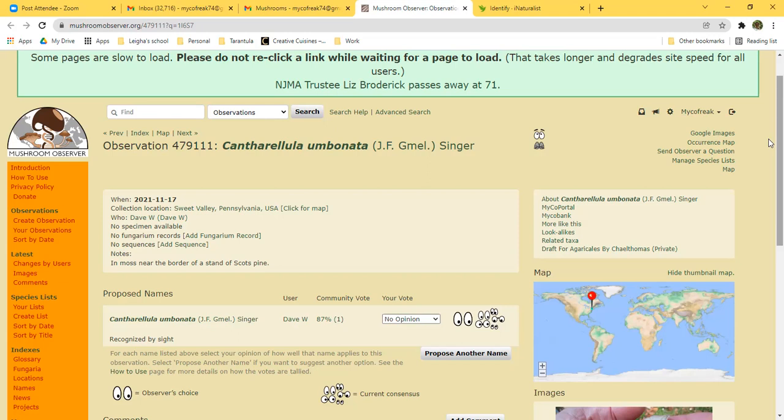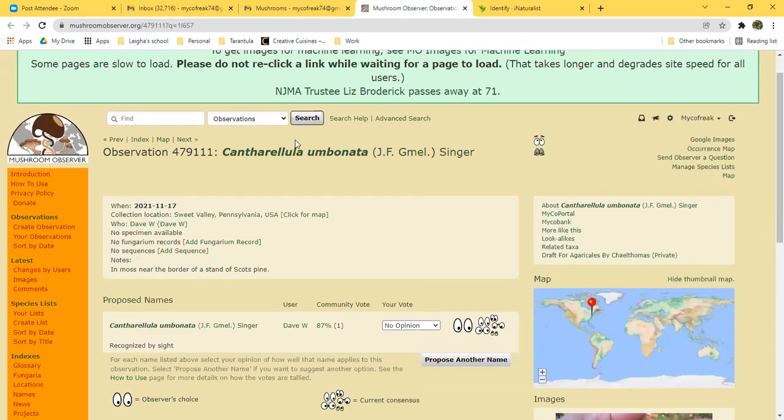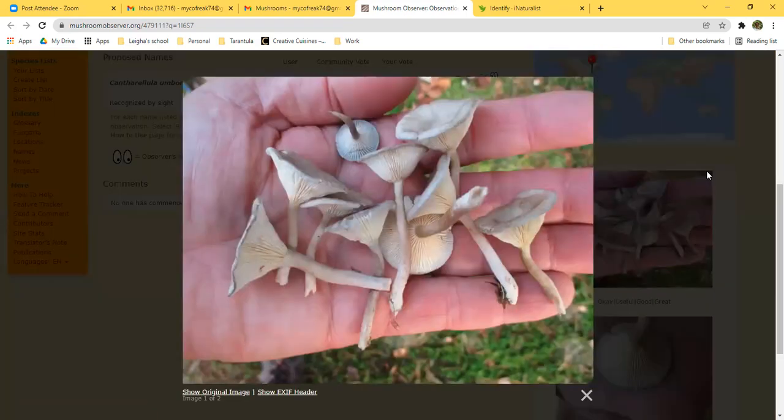Okay, so Cantharellula. I figured after looking at all these Dermocybes and Galerinas and so forth, it's time for something that's edible. And these are actually pretty good. A long time ago, it was believed that these were related to chanterelles, and I think that's why the genus was called Cantharellula.